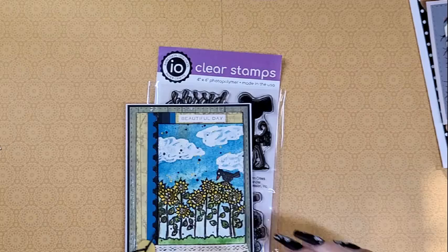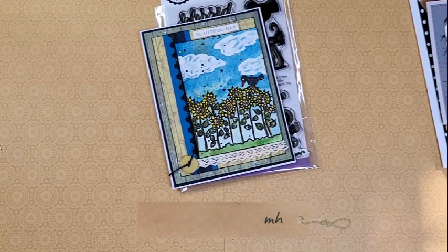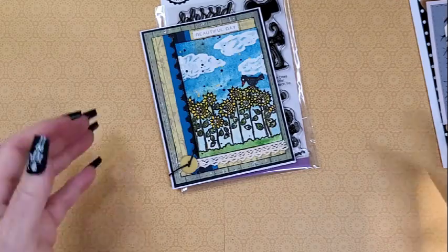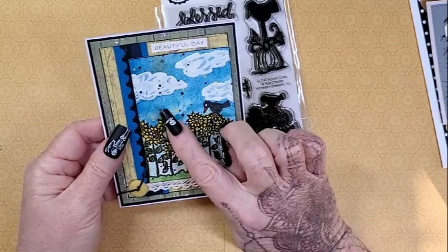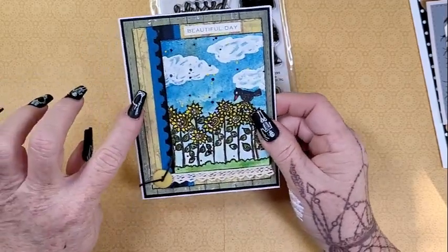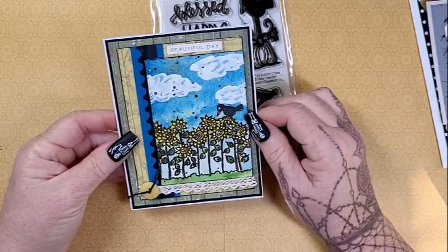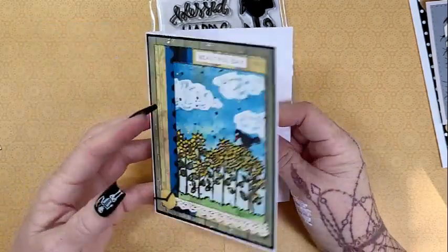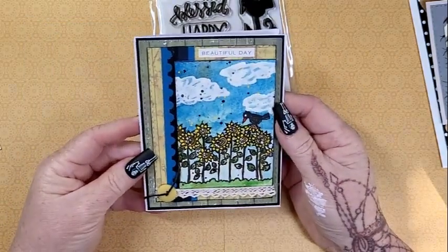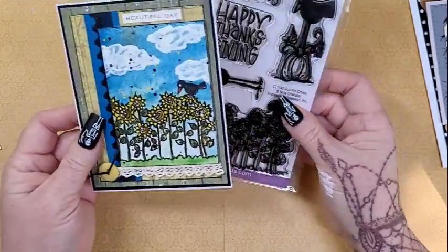I like the little lace on the bottom, and then the pink button from my stash, and the black twine as well. I don't know if you can tell or not, but I also took a black marker around the edges of this watercolor panel as well as this panel. I just felt like it needed a little more visual separation between each layer. But nothing on the inside, I don't think. Nope. Just lots of layers, and I think it's very country, very homespun, very cute. So that is that one. I'll set that aside.